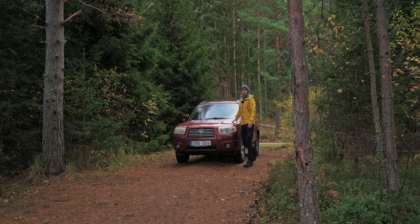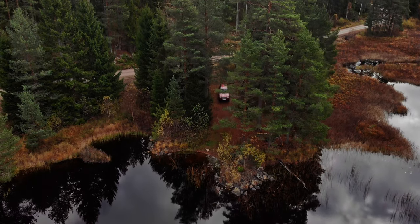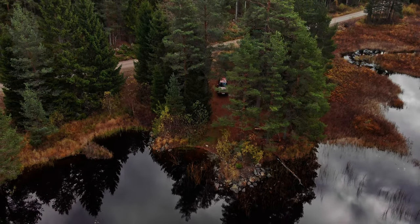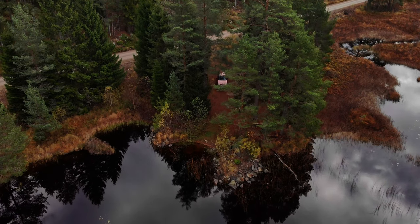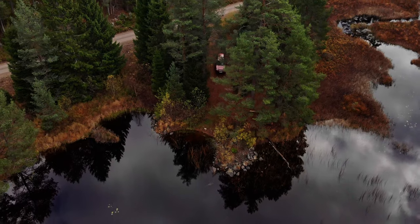So welcome to my first stop, which is Krokstjärnet. Easy to access by the road and a very beautiful place to have a rest and even to camp. Very beautiful.